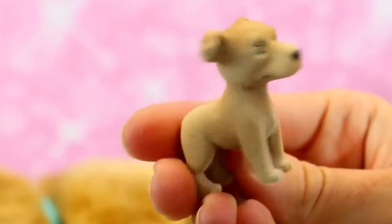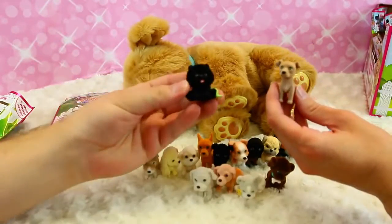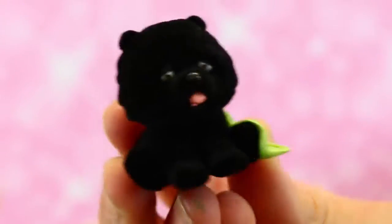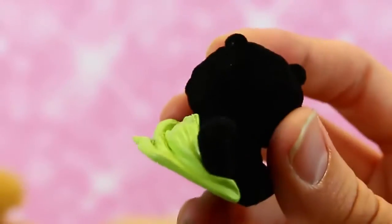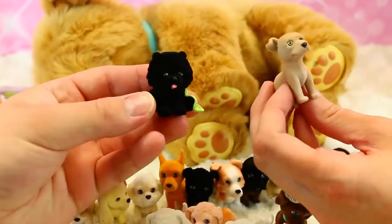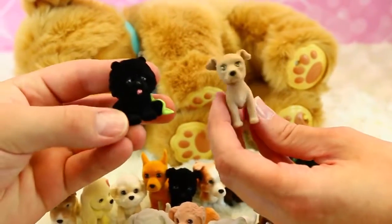Hey, we have different ones. I wonder if they're all unique. This one's so cute. Oh my goodness. Oh, that's a Chow Chow. Sophie. They're very funny. And this is Amber the Greyhound. I really like the Greyhounds because they're just kind of clean and nice looking.